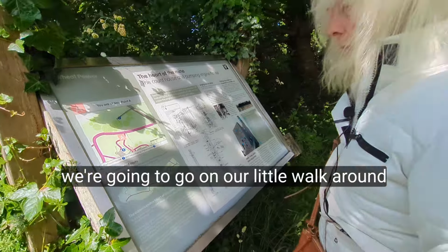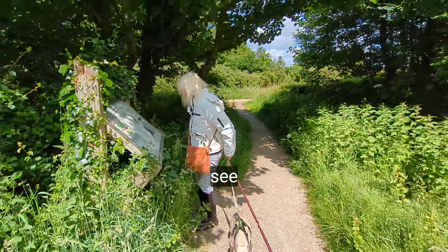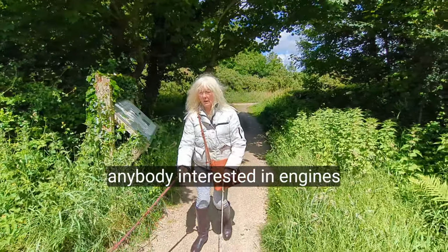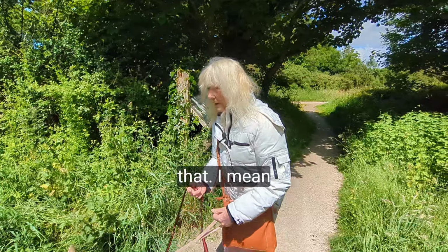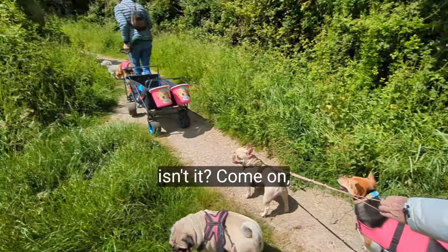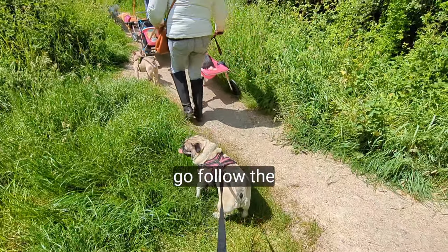So we're going to go on our little walk round here and have a look what else we can see. Anybody interested in engines will be fascinated with that. I mean, a 70 inch engine, that is enormous, isn't it? Come on then, let's go. Follow the truck.